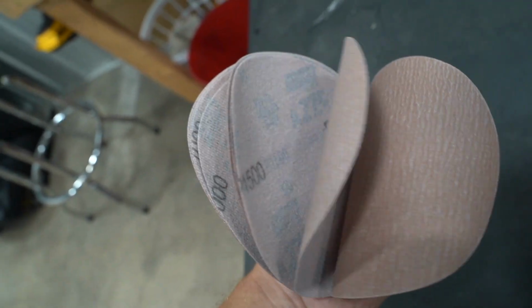All right, we got a wide variety of grits. Let's go ahead and get this thing knocked down and see how she's going to look.